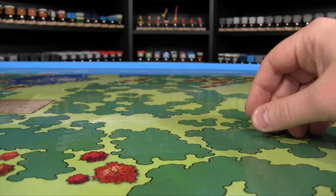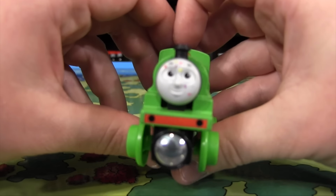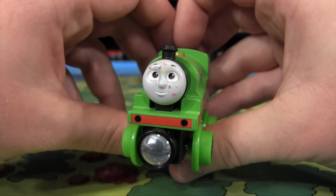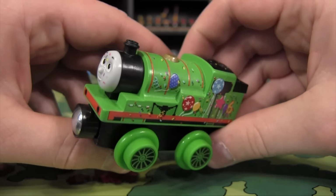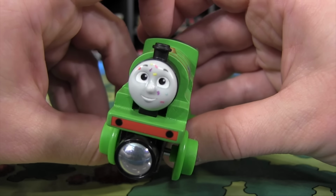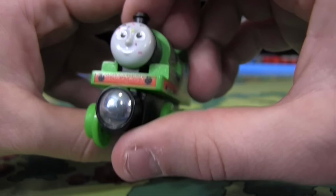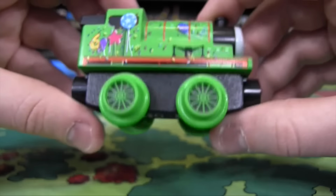So that is the first of 4 engines. Let's move over to, I guess, Percy. So Percy has a really funny face. This is definitely meta, or breaking the fourth wall. I think that expression is very clearly meant to be he notices he has confetti on his face and he's kind of like, what is that? Or, like, Percy's so happy-go-lucky.